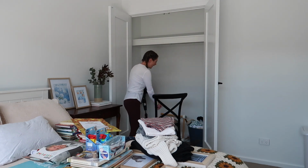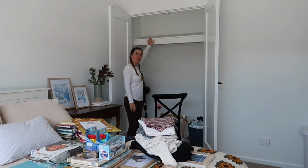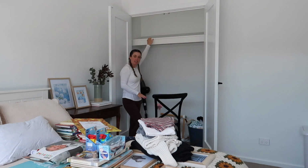All right, now that that's clean, I'm going to put some stuff back up there, but not much stuff up there because I'm a short person. It's not quite accessible for me. So I'm going to maneuver some of this stuff around and put some things in the bottom of the wardrobe in my study / office area.